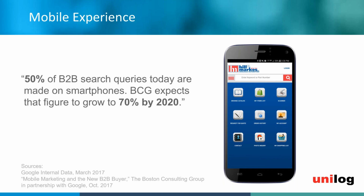Yeah, and sometimes it's a bit of a myth. I think that people think that in the B2B space, obviously in the retail space mobile's huge, but that it's not as huge in the B2B space. I'm glad that this came up, because we had a slide at the end of the deck, and this gives us a chance to show it. Boston Consulting Group actually did a study that 50%, half of B2B search queries today are made on smartphones, and they expect that figure to grow to 70% in the next 2 years. So I think mobile, as to your point, has huge momentum in the B2B e-commerce space.